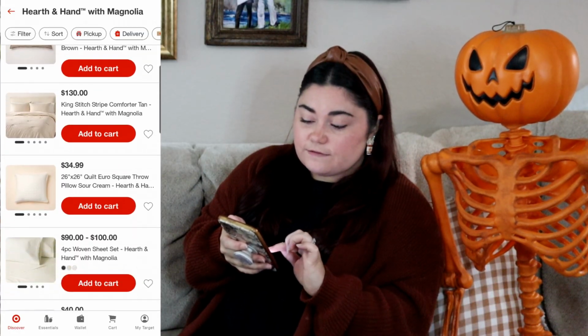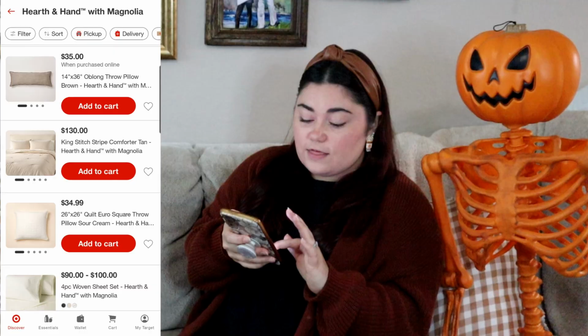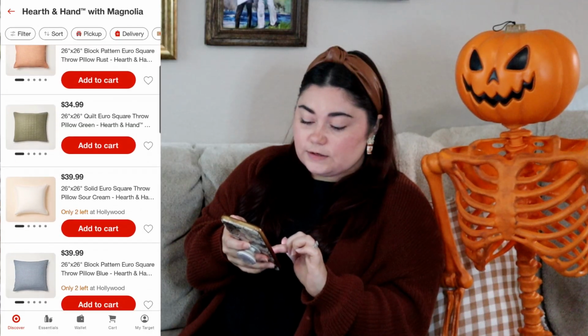Then the king size of that comforter. Oh, that's a comforter, not a duvet. So if you prefer a comforter over a duvet, there you go. Some more bedding stuff, that rust color, green.